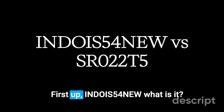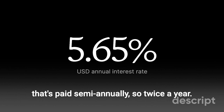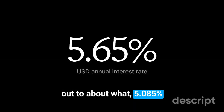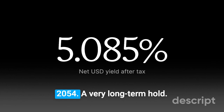First up, Indo-Eyes 54 New W. What is it? This one's a bond denominated in US dollars. It pays a fixed rate, 5.65% per year, but that's paid semi-annually, so twice a year. And after Indonesian tax, that comes out to about 5.085% net in USD. Correct. And the maturity on this one is, wow, it's way out there, 2054.